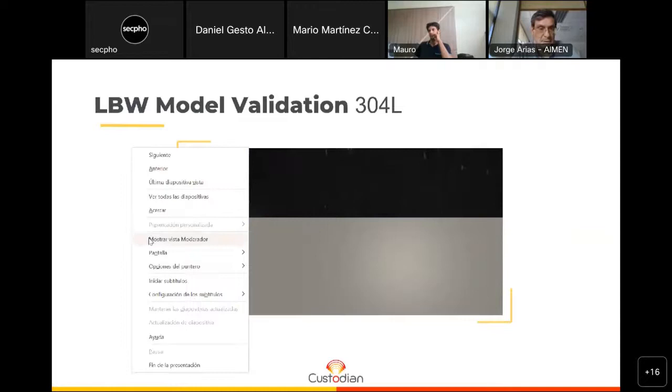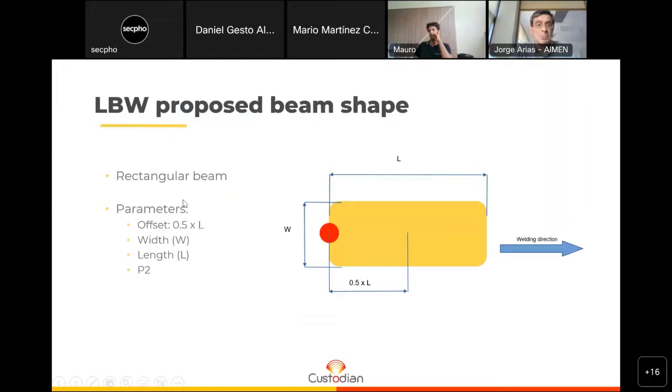Okay, so we proposed a beam shape for laser beam welding where we still have the small high power primary beam responsible for the welding, here in red, and a rectangular secondary beam that goes before the primary beam and is responsible for the preheating of the joint. In the simulation using this model developed by Tubin, they changed some parameters like the offset, the width and the length of the rectangular beam, and also the power of this secondary beam.